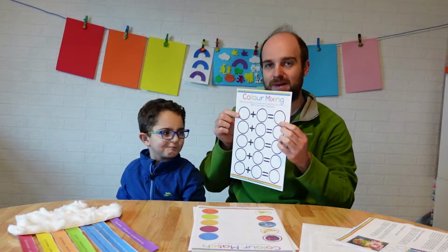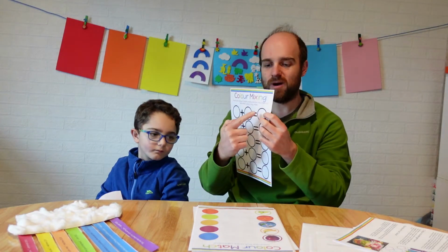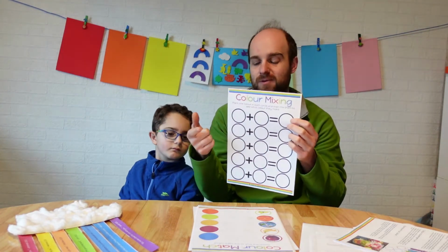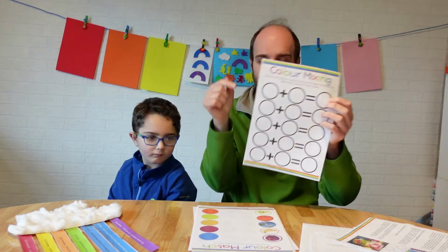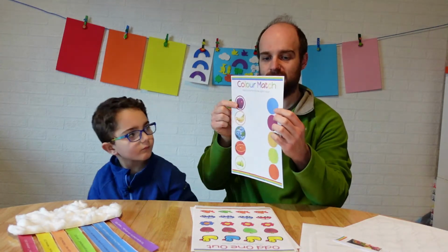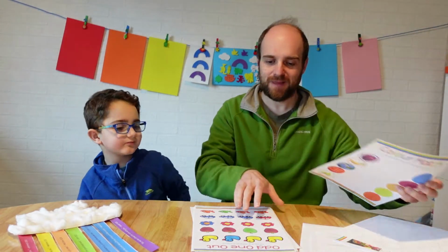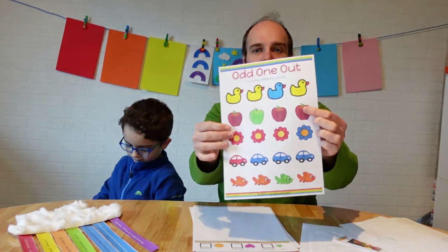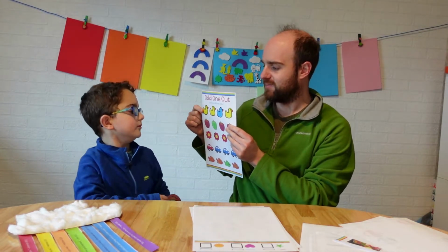This one is colour mixing. So you would mix some paint there and some paint there. Then you see what colour it makes and put the answer there. So for example, you could put blue and then red, and that one would be purple. Then we have colour matching. Another worksheet. So you would see the apple, and where would you draw a line of the apple to? Brilliant. Then this one is again using colour for odd one out. So which one's the odd one out on the top line? Blue. Blue, brilliant.